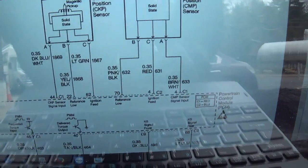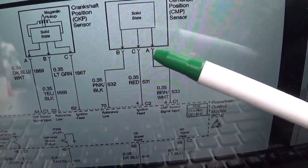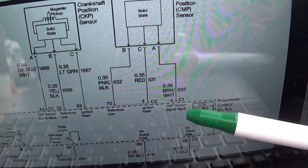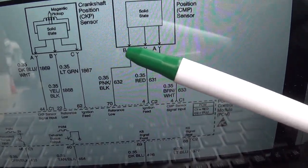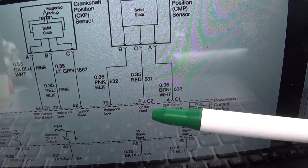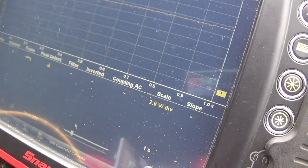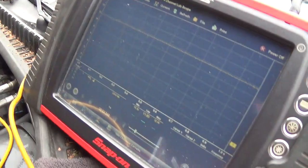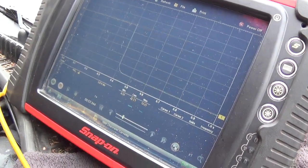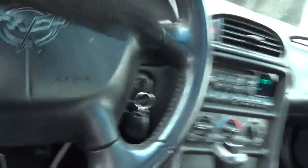I actually pulled up a real wiring diagram for this camshaft position sensor. So it looks like we have three wires. A is brown and white, the cam sensor signal input. B, now it's kind of confusing, B is like on the other side, pink and black, reference low, so that's ground, and then red is our ignition feed. So right now I'm on the red wire, C, and we do have battery voltage on there. You turn the key off, that should go away. There you go. So computer times out, you drop down. Excellent. So that's check for one wire.